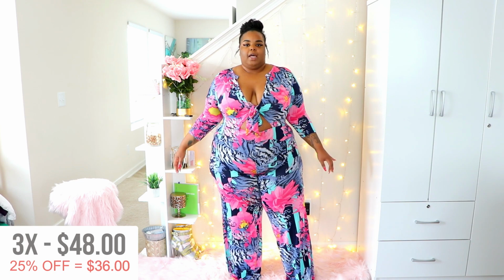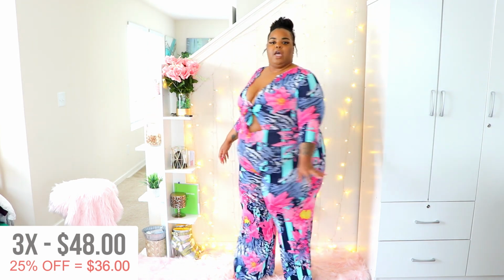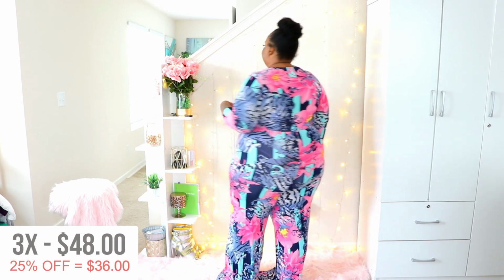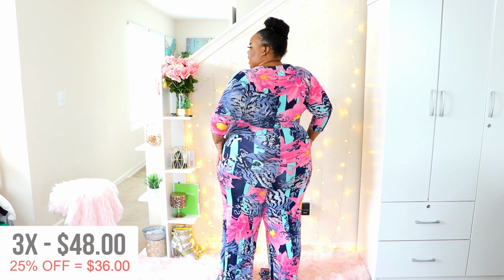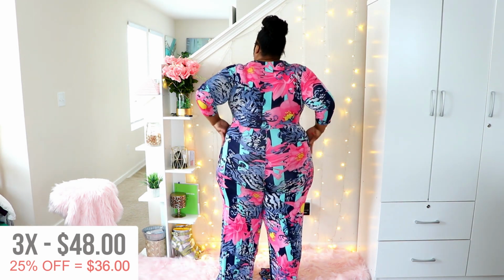So I like this. It's cute, it's fun. I think it's pretty flattering as well. And it's so distracting, it has a lot of movement. But this is the back of that item, which is just like stretchy spandex material.